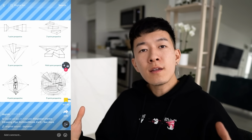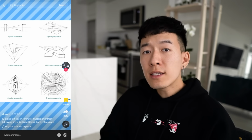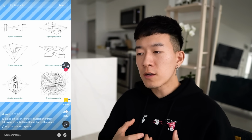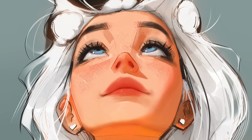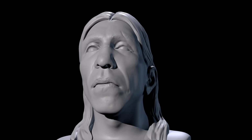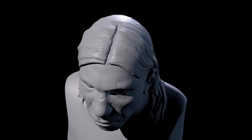Now, if you've seen our roast videos where we talk about the eyes being in weird places and facial features being all over the place, that's also because of perspective. One thing that really tends to throw off a lot of beginners is not understanding how it works when it comes to a human face, because no matter what you're drawing, as long as it's a three-dimensional object, it's going to be affected by perspective.